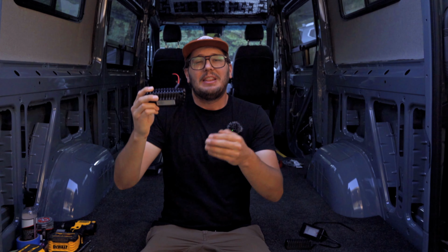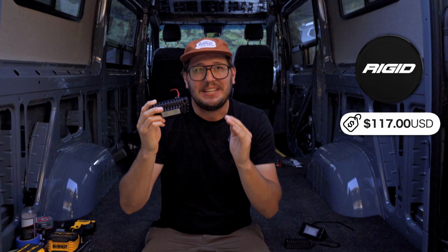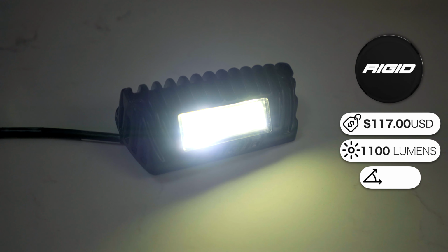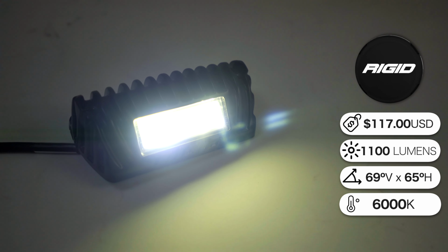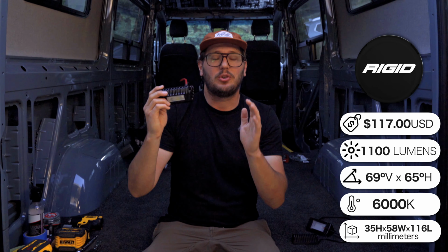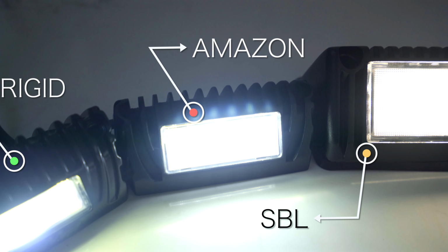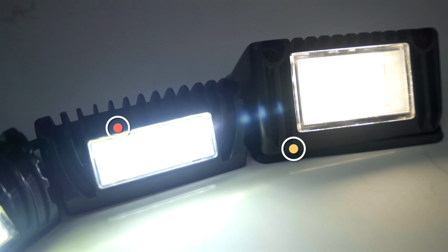The one we ended up going with is the cream of the crop, top of the line, the Rigid scene light. It comes in at $117, but outputs 1100 lumens at that price and only draws 0.75 amps, which is crazy. It's the most efficient out of all the options that we tested. And it actually just feels like a really nice, high quality light. And so this is the one that we ended up going with.